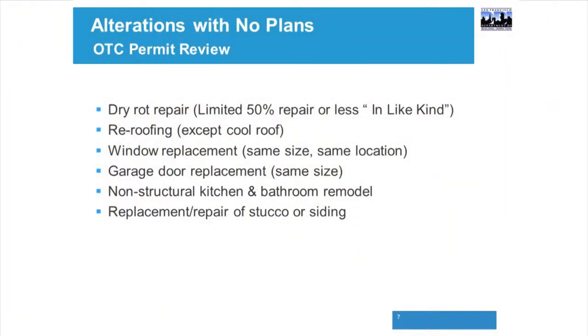Repair of stucco or siding. It's pretty easy. Don't need plans for that. Exterior siding replacement. So that's more than a repair. Let's say you want to replace the siding. The planning department will require pictures of that. So they want to see what you're doing to the exterior of your house. Generally, the planning department has entitlements for the exterior of the building.